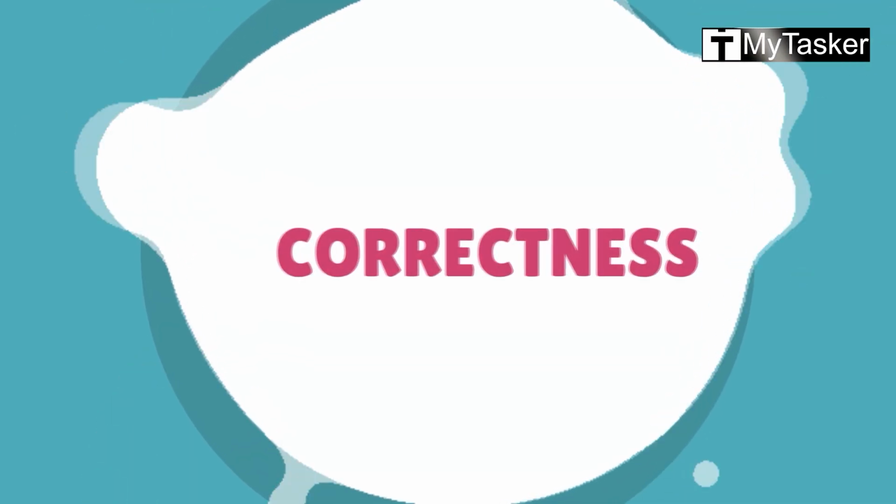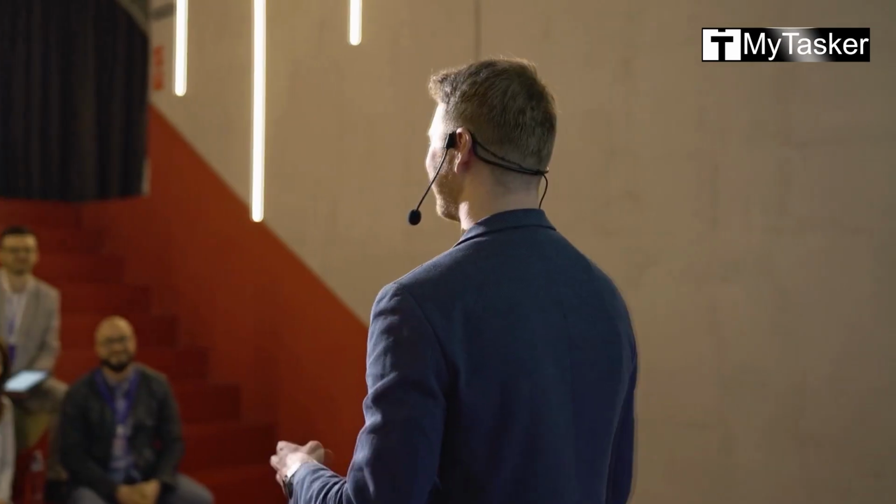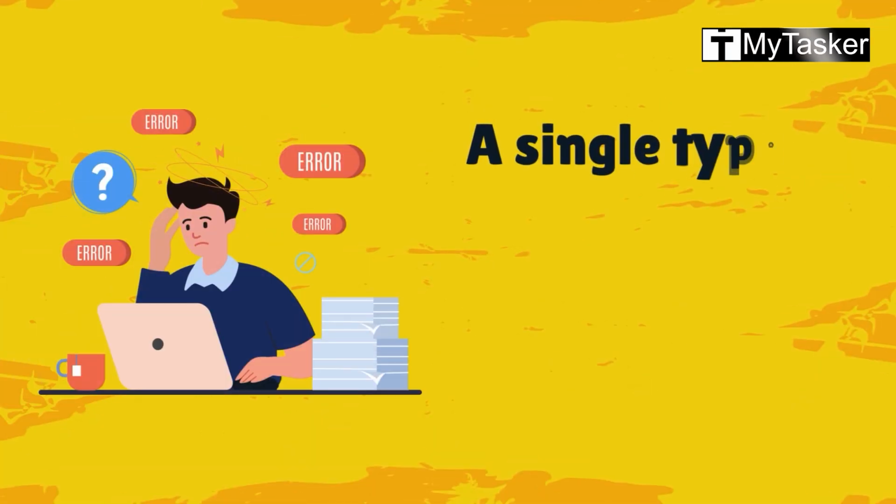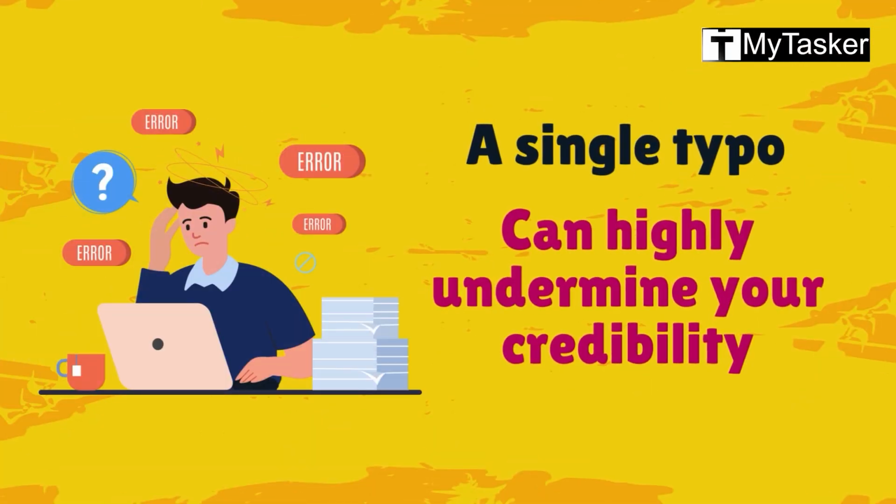Number 7. Correctness. Ensure that your message is completely free of any grammatical, syntactical, spelling, or punctuation error. Before you send a message, try to check it thoroughly as a single typo can highly undermine your credibility. We encourage that you take a short break before you review all your messages. And if you have someone else with you to review your messages on your behalf, that's great as it will provide you with an outsider perspective in terms of clarity and correctness.